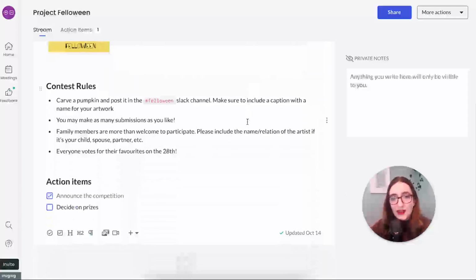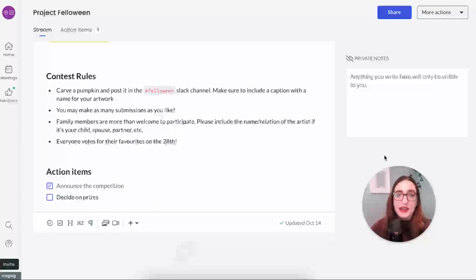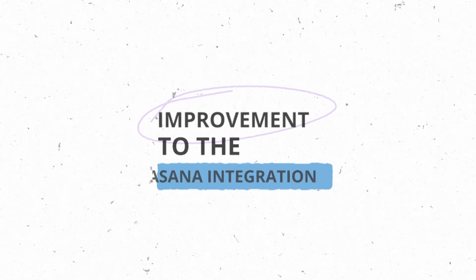So what we have is a series of action items at the bottom, and some of us use Asana to track our action items. And so we do have an Asana integration. And what that was letting you do before is connect it at the user level so that every single action item that was assigned to you in Fellow would be pushed to a specific project in Asana that you chose. And while that works in a lot of cases for different people's workflows, we also heard that that wasn't necessarily the best way of going about it for people who work together on a lot of projects. And so we've made this really great improvement to the Asana integration.